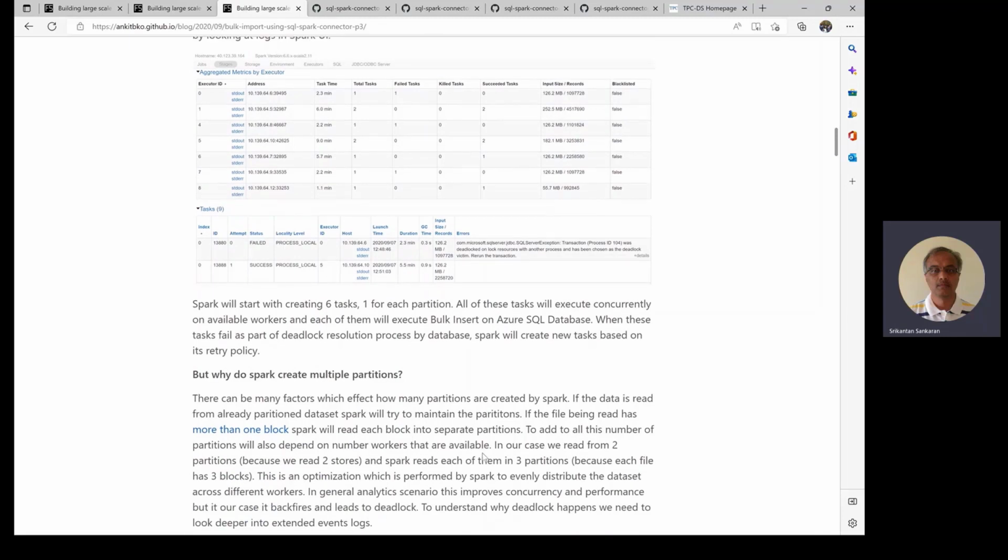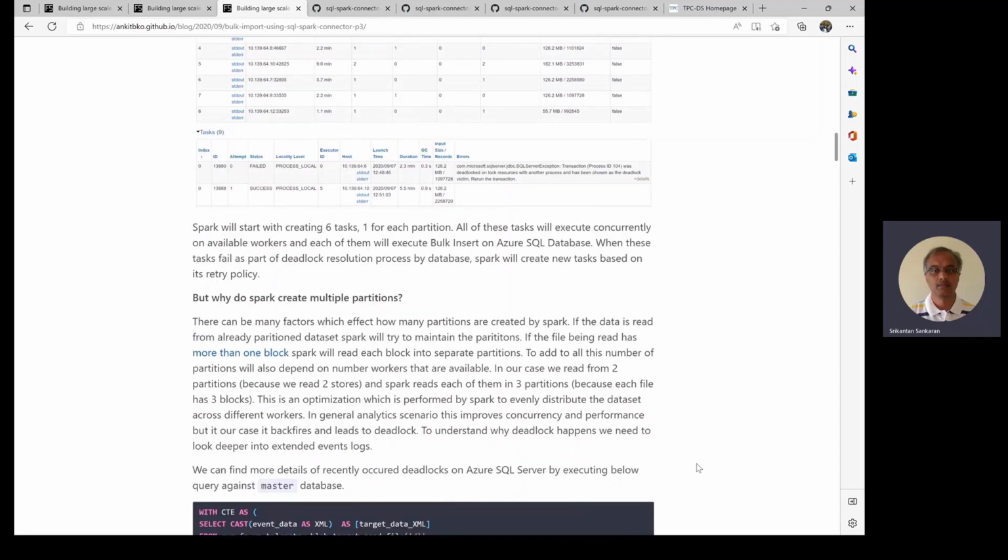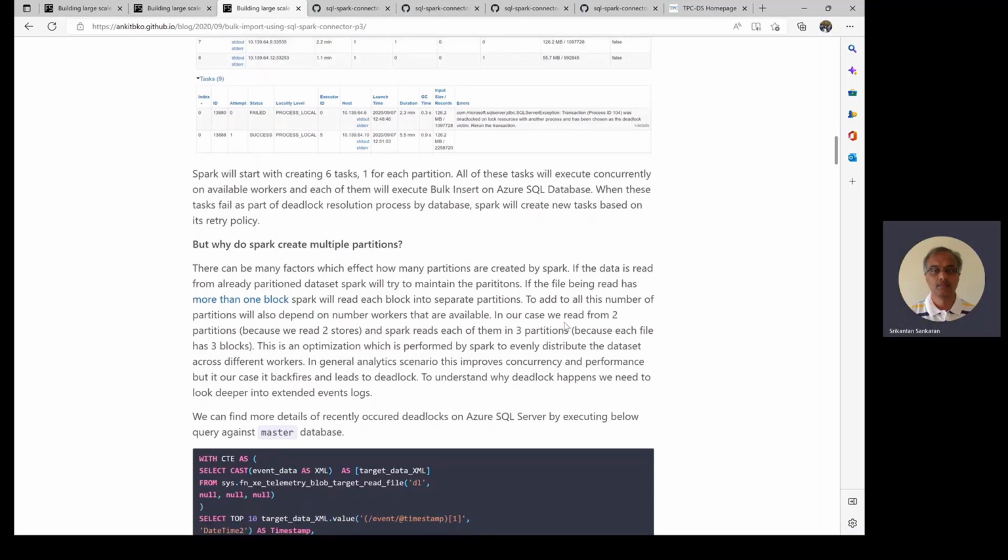What will happen is that when the bulk insert happens and the process tries to obtain a handle or some kind of lock, an exclusive or an intent exclusive lock, it could so happen that two different processes try to acquire a lock on something that the other process has already obtained one. That is when the deadlock situation happens, and the Spark job fails and goes into retry mode, and eventually it succeeds. When a particular task on this Spark job fails because of the deadlock issue, it tries to spawn a new job to process the whole thing, which is how it retries and eventually succeeds.